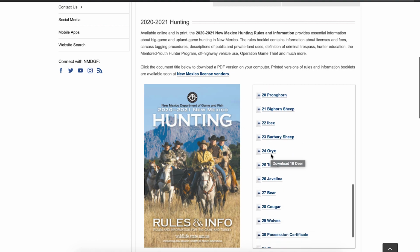The proclamation is extremely important. This is where you're going to find all the rules and regulations. You're going to find specific hunt codes. You're going to find information that's specific to each big game species in the hunt draw. This proclamation is really important. You need to have one of these to apply for any hunts in New Mexico.